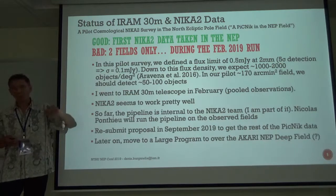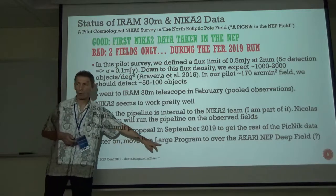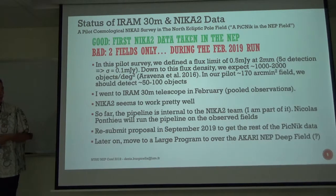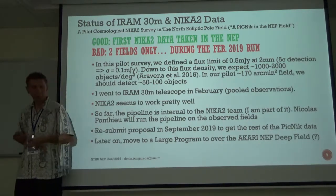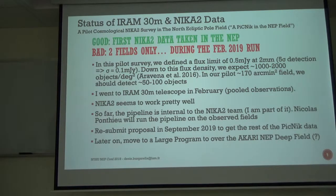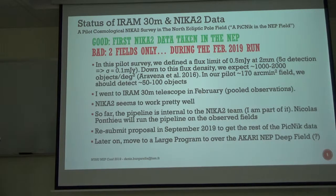And well, if this pilot project is successful, then we might get a large program to cover with this level of sensitivity, maybe the NEP deep, so 0.5 square degree. That's, well, quite a large amount of time, something like 200 or 300 hours, but well, it's possible. For this program, I asked 35 hours and it was accepted. So maybe if it is accepted next time, we can move to the next level. So we'll have this data, and from that, of course, we'll have some millimeter data at 1 and 2 millimeter, quite deep. We need to define the strategy.